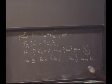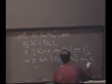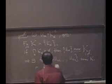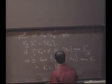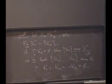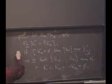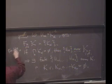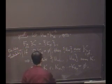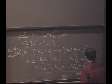Oh, but what does that mean? Well, I claim that means if these things all cover K, that means K's intersection with their complements, K intersect K alpha 1 intersect through K alpha n, must be empty, which contradicts the hypothesis. So this is a proof by contradiction. For the sake of contradiction, we assumed the intersection were empty, we get this statement, which is a contradiction, contradicting the hypothesis.